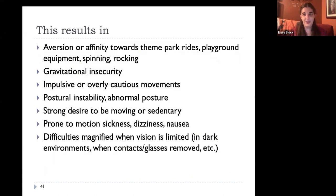There's something called gravitational insecurity. That's if someone wants to basically have two feet firmly on the ground. My dog actually has this. She might be the only dog officially diagnosed with it because I diagnosed her. But if I pick her up, she does not like it. She gets stiff and she splays out her leg, and she is not comfortable until she's back on the ground. So apparently it can happen in dogs and people.